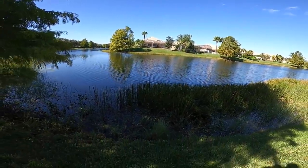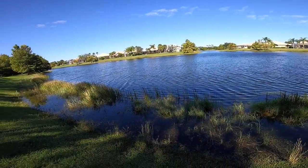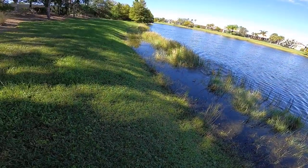There we go. First fish of the day, baby. First fish. Feels like a... There we go. Right here. That's a good fish.